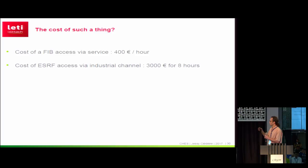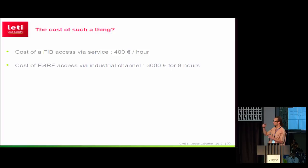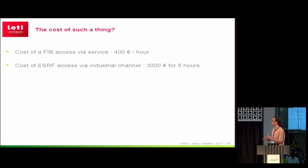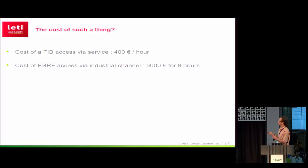But you can go also to a synchrotron via an industrial channel. You just have to pay. The price at the ESRF in Grenoble is 3,000 euros for 8 hours. 8 hours is what they call the shift. You remember this big vacuum pipe that is 1 kilometer long. Each 8 hours they are going to send again some electrons in it. So when you want to go to the synchrotron via an industrial channel, you have to buy the whole shift, that is 8 hours, and the price is 3,000 euros. So if my math is still correct, I think the ESRF is cheaper than a FIB access.